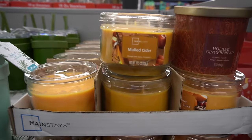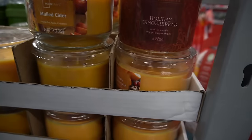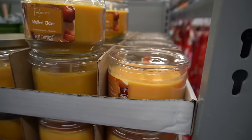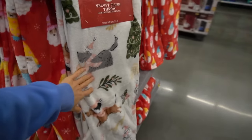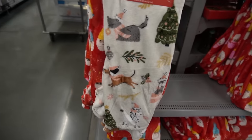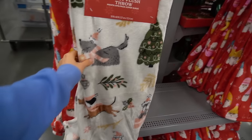Mulled cider is not bad. How's holiday gingerbread? That's actually really nice. Oh my gosh, you guys, these are such good quality. You would be surprised.